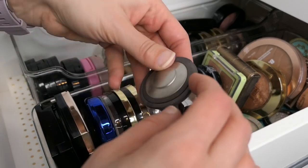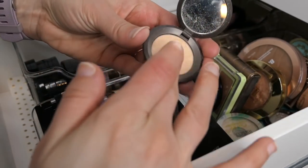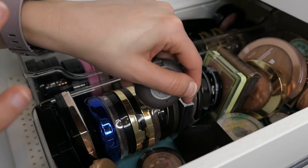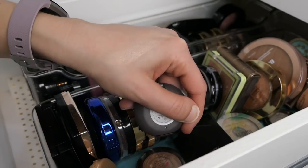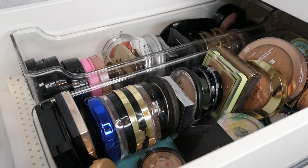So I think it's been a while since I pulled this, but let's go ahead and pick Becca Moonstone. Just beautiful. It can be a little intense if you go in hot, but it can also just be really nice, easy to wear. So we will pull that.